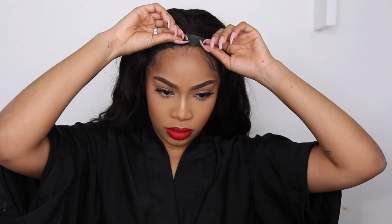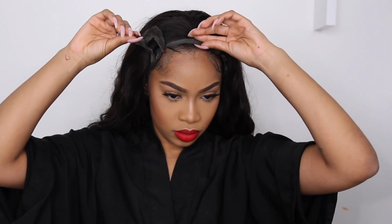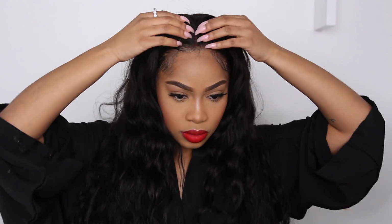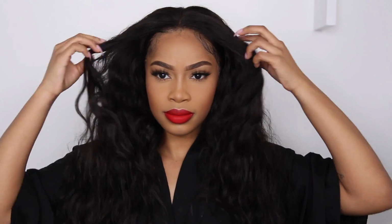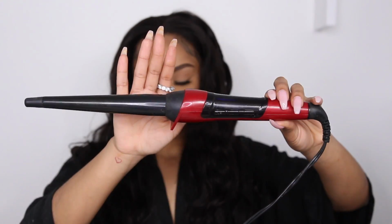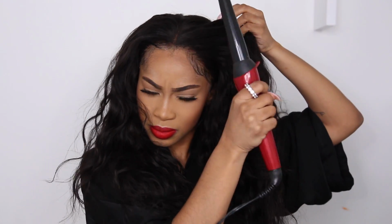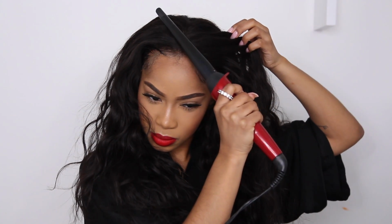The curl pattern is amazing. But I do kind of think I'm partially responsible because you guys know I went on a trip for about 12 days and I did not condition this hair once. I did wet it every day and detangled it and applied the Lotta Body, but that was it. When I finally came home, on the day that I was filming this video, I took a shower and I conditioned it and it dried as this.